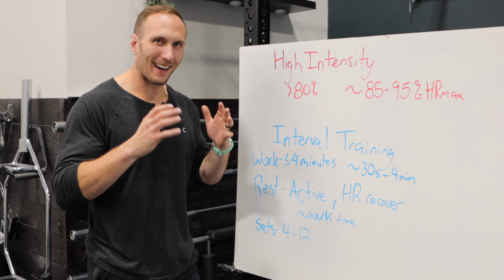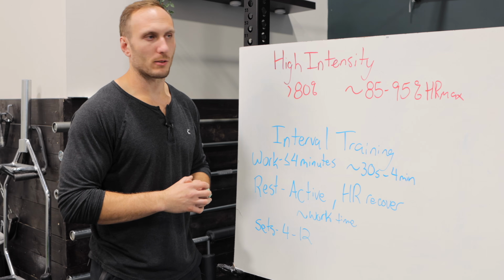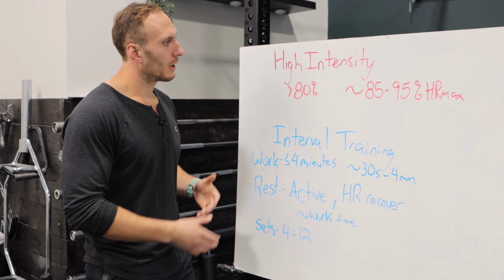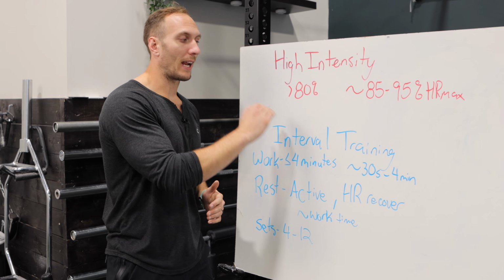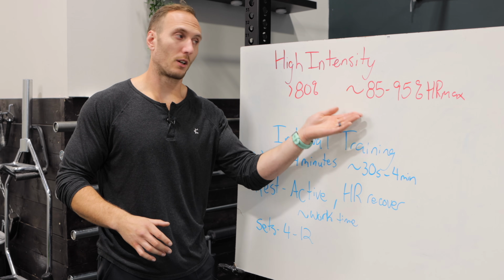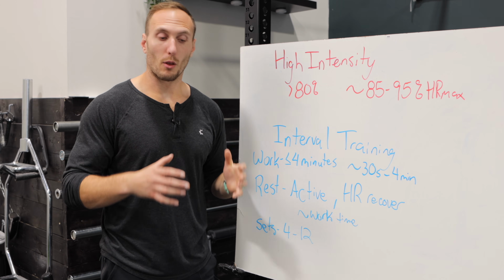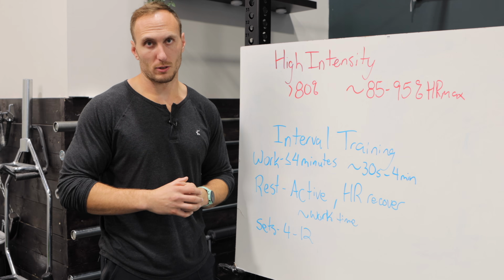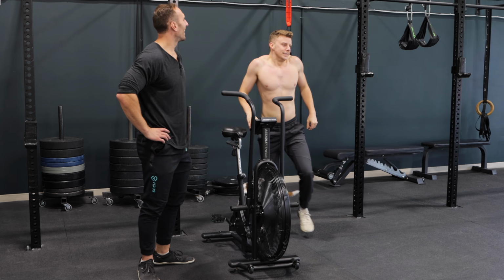Now, when we're looking at high intensity interval training, we can think about the programming prescription upon two main characteristics. As we said, it's high intensity and it's interval training. So on the high intensity side of things, we wanna make sure that we get our intensity above 80% as the minimum. In the vast majority of research, we see the recommendations of 85 to 95% of heart rate max. So this means that throughout it, you should be working at such a high pace, you cannot maintain a conversation. You should be gasping for breath as you go through your sets.